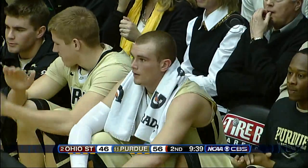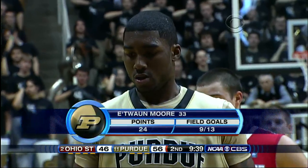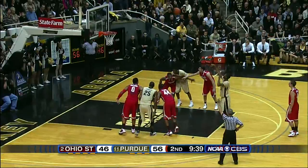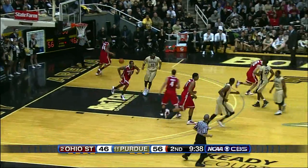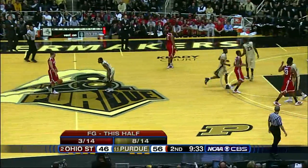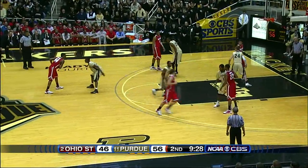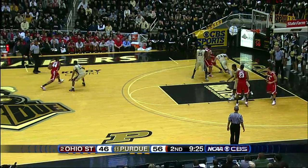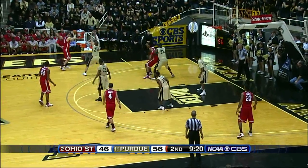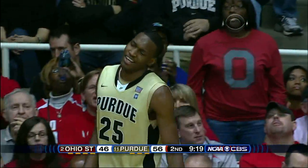Well, that's back-to-back blocks and fouls for the two freshmen, Sullinger and Kraft. Good effort by both, but contact made. Kraft, Sullinger, Buford, Lighty, and Diebler on the floor for Ohio State. Barlow, Smith, Jawan Johnson, E'Twaun Moore, and Lewis Jackson for Purdue. Sullinger might have picked up another one. No, I beg your pardon.